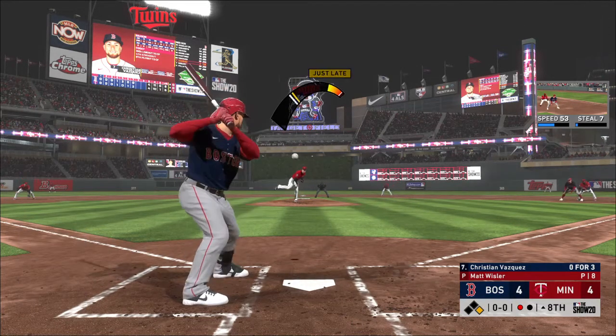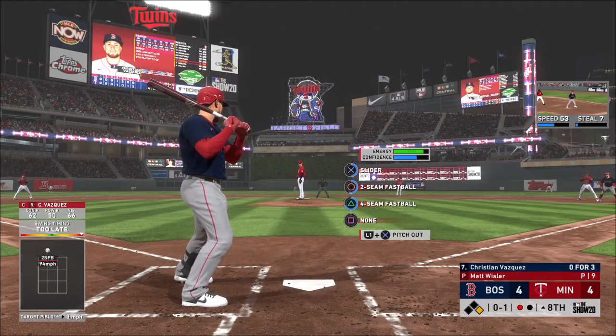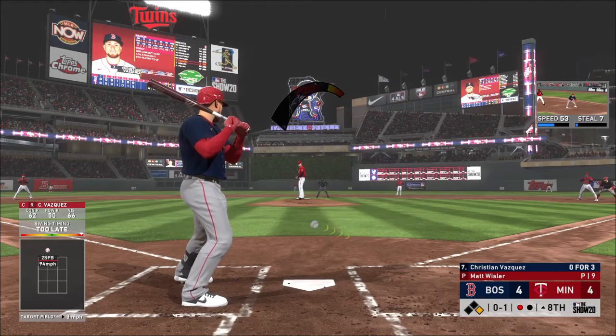First pitch on its way. A little tardy there. No balls and a strike. Hey, no shame in that. Your eyes light up when that heater comes above the belt. That's so tough to lay off of.